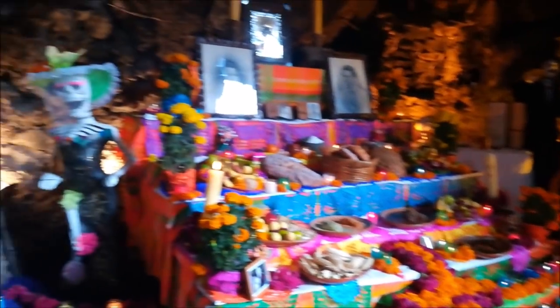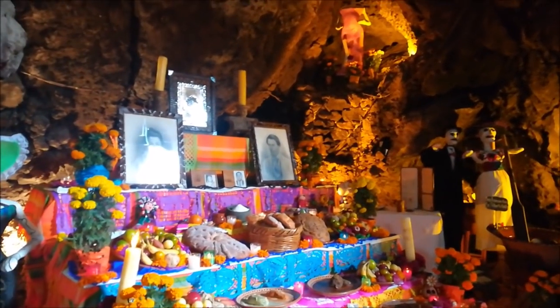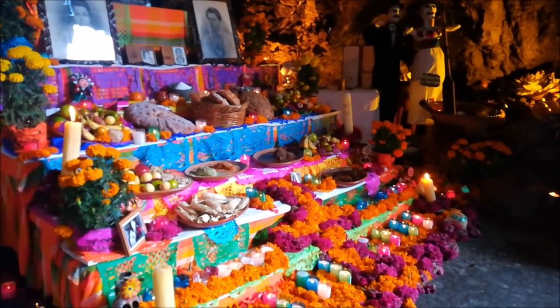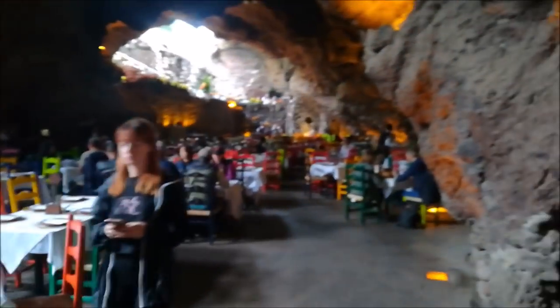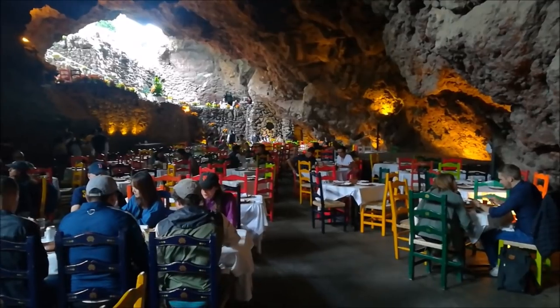Because they are going to celebrate the death on November 1st and 2nd here in Mexico. That's why all these decorations and altars they make for the ancestors who passed away. They prepare all the delicious things that they liked, and they leave it for them on the altar. So this is the restaurant, and I'm going to enjoy something really tasty here.